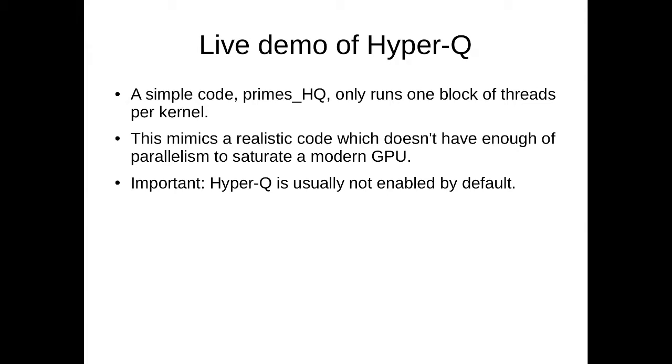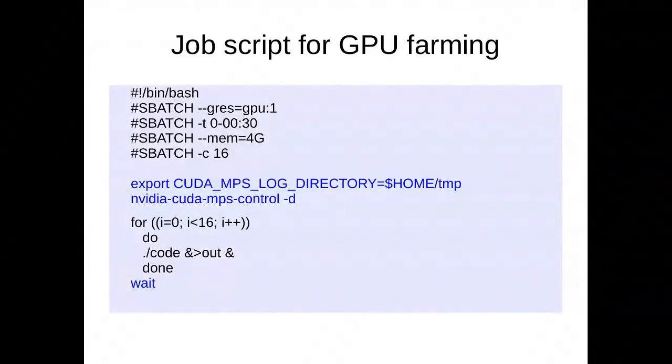Again, reminder, HyperQ is not enabled by default. But before I do a live demonstration, let me show you the job script that I will use in my demonstration. This is especially important for people who don't know much about the Slurm scheduler. This is the scheduler of Graham, which is very different from older Sharcnet clusters. You'll have to learn how to use the Slurm scheduler.